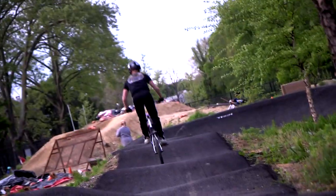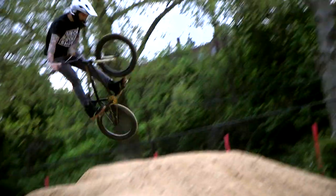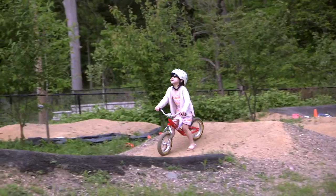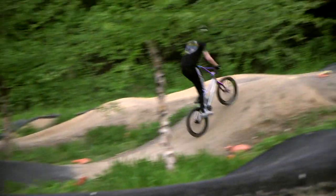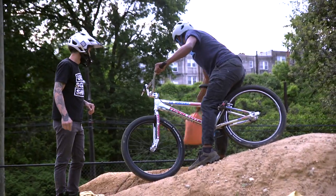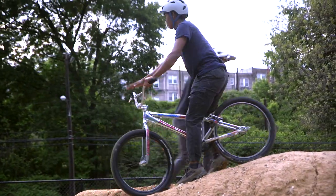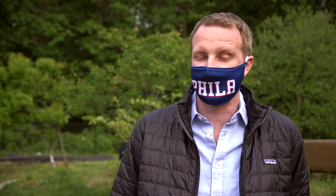The nice part about the Philly Pump Track is it's a low-risk environment. So we're a city park, and we have people that staff it all the time, and we have some loaner bikes. So kids can come here and ride their bikes, and they're not on the street, they're safe, they have to wear helmets. So we have a nice controlled environment. But at the same time, we have a lot of different features and skill levels that you can kind of hone your cycling skills on.